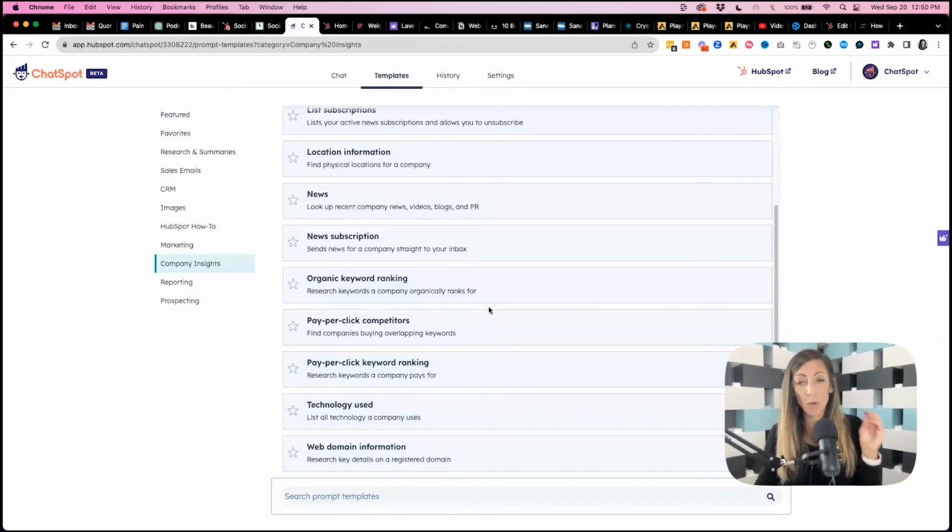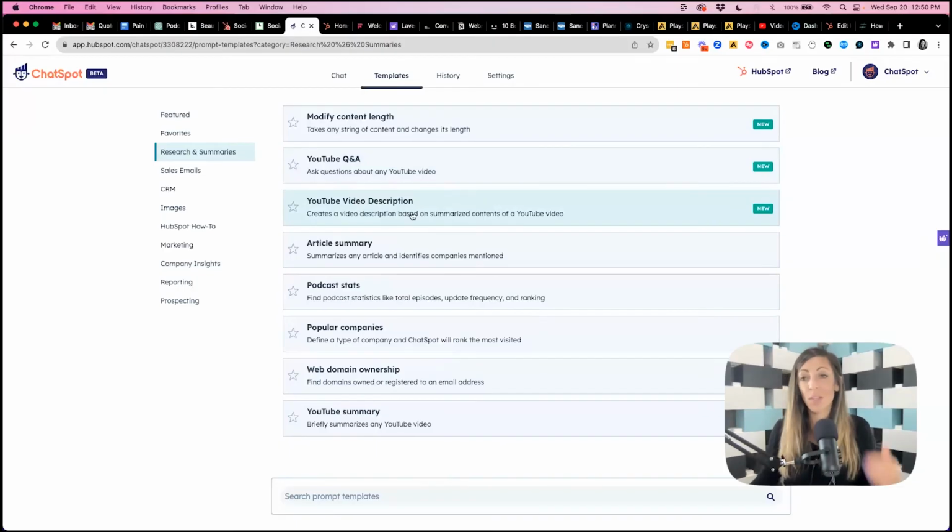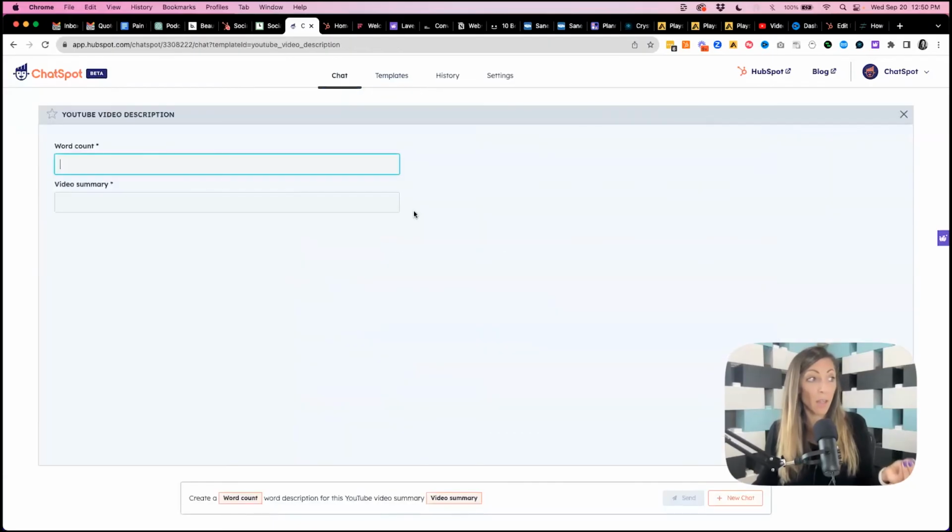Inside ChatSpot, we won't demonstrate all of these because again, you can see the templates that exist here. Get in here, check it out, figure it out. There are a lot of efficiencies to be had. Research and summaries. This is where we talked about researching and asking questions or doing descriptions of YouTube videos. Let's say we want to put this webinar onto YouTube when we're done. If I get the word count and I type in the summary of the video, it will give me a place to start.